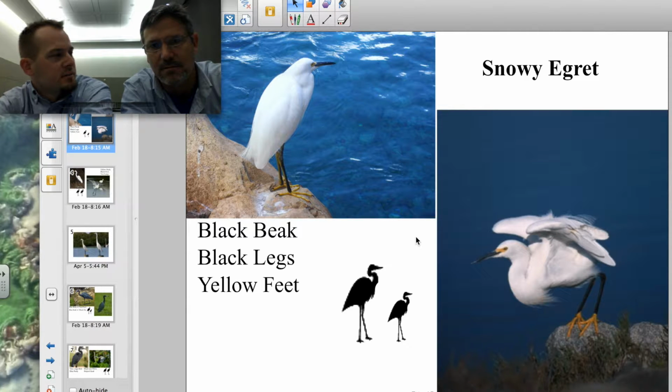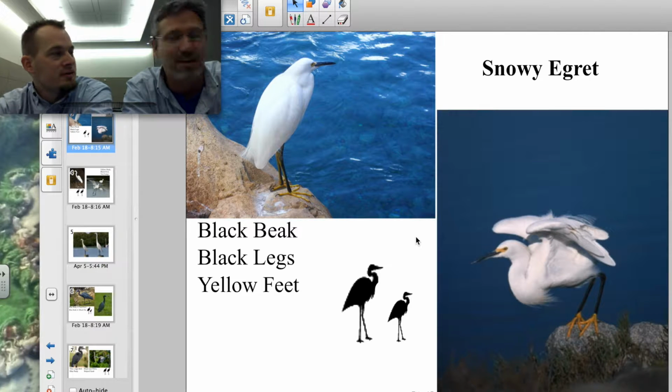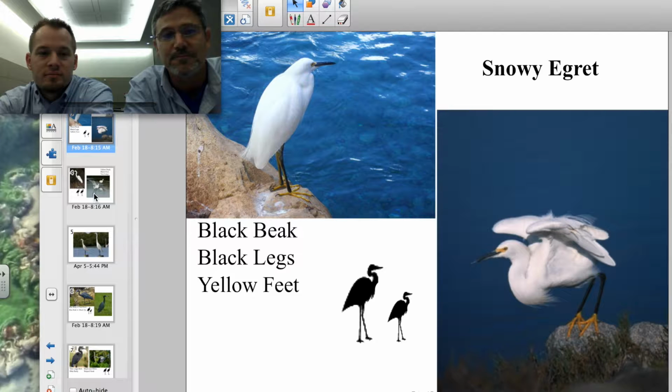Is that where it gets its name, Snowy? I don't know, but that's what it was. It makes sense to me. It's a white bird, so it's snowy. But then it's been digging around in the soot or walking around in something, and it's got mud. They live in ponds, right? There you go. So it's got the black beak, but then it's got the clean feet because it walks around in the water. There you go. So the snowy egret.